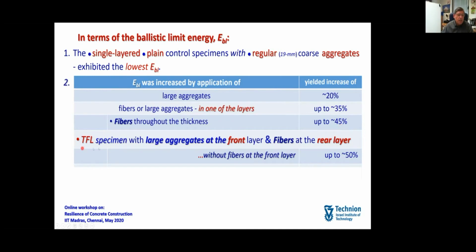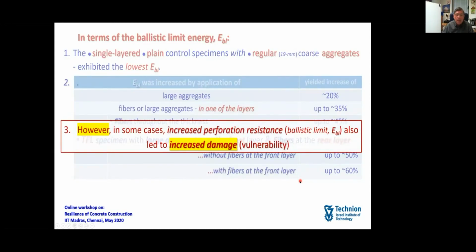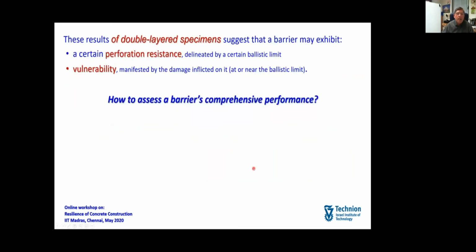And then in the thicker front layers with large aggregates at the front layer and fibers at the rear layer, but without fibers at the front layer, we had up to 50% increase, and finally up to 60% increase in EBL with fibers at the front layer. However, in some cases, increased perforation resistance also led to increased damage, increased vulnerability. So these results suggest that a barrier may exhibit a certain perforation resistance, but also a certain vulnerability.